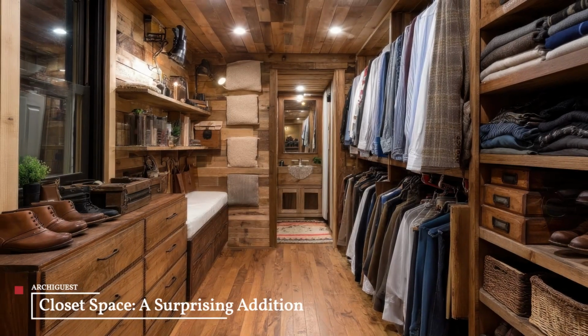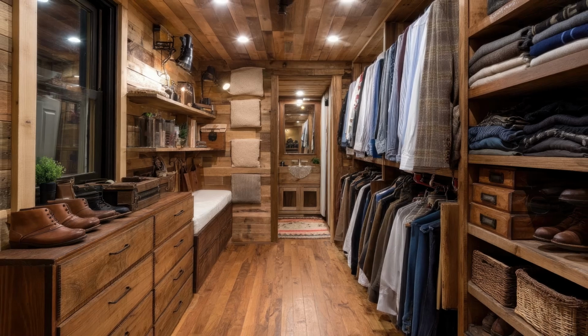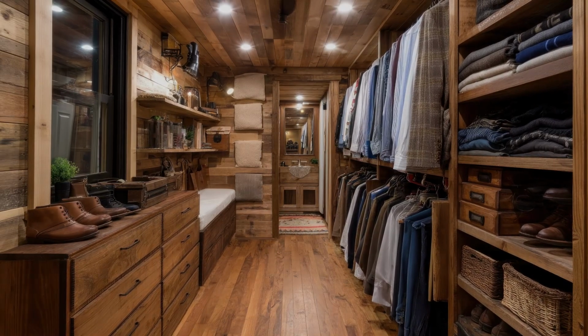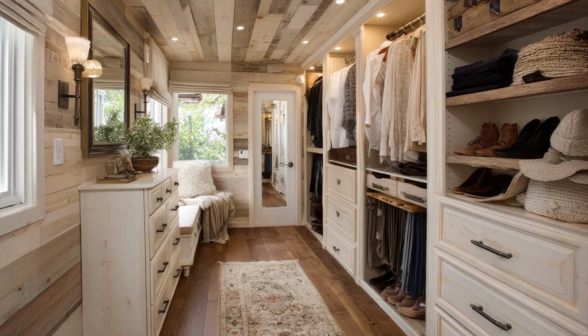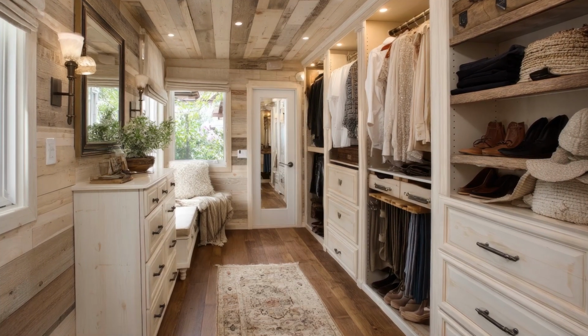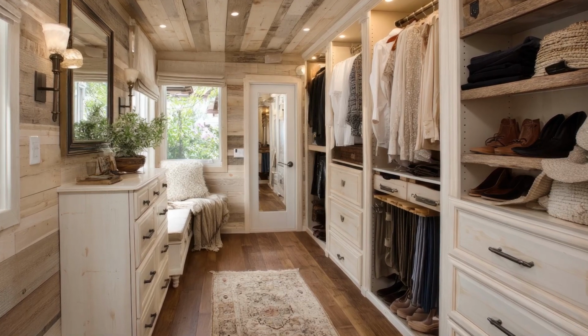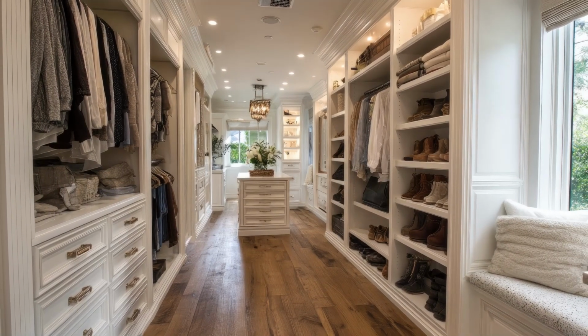Storage is often the biggest challenge in a tiny home, but this build takes inspiration from walk-in closets of mansions. While not full-sized, the closet space here is more generous than most, with built-in shelving, drawers, and hanging rods. Every inch is maximized, giving residents the ability to store their wardrobe elegantly. It's another example of how mansion living has been reinterpreted into a smaller, smarter scale.